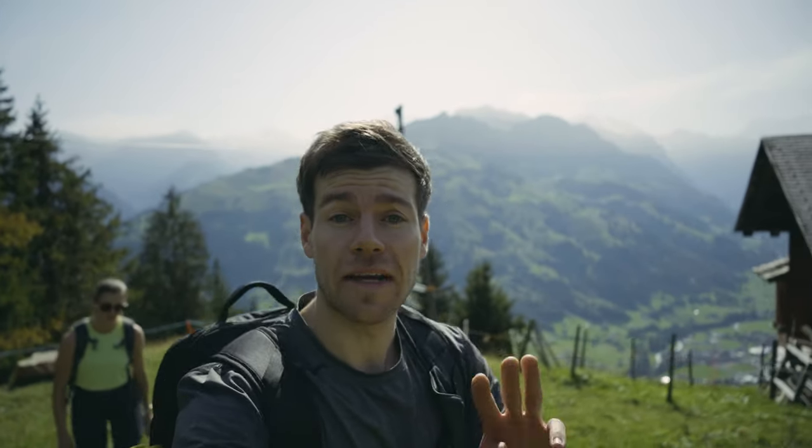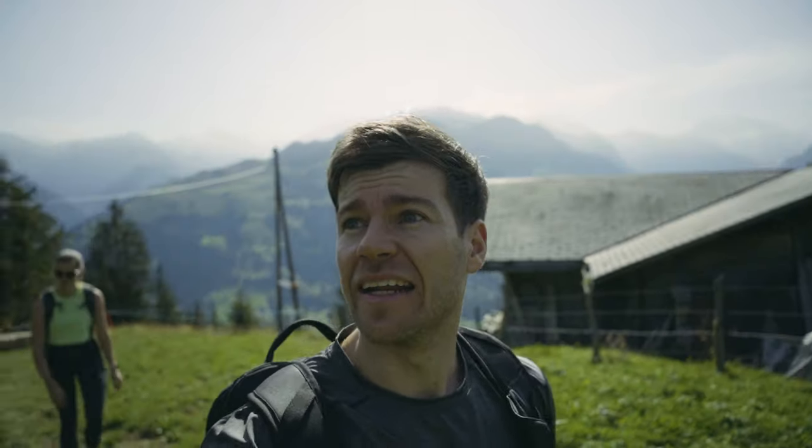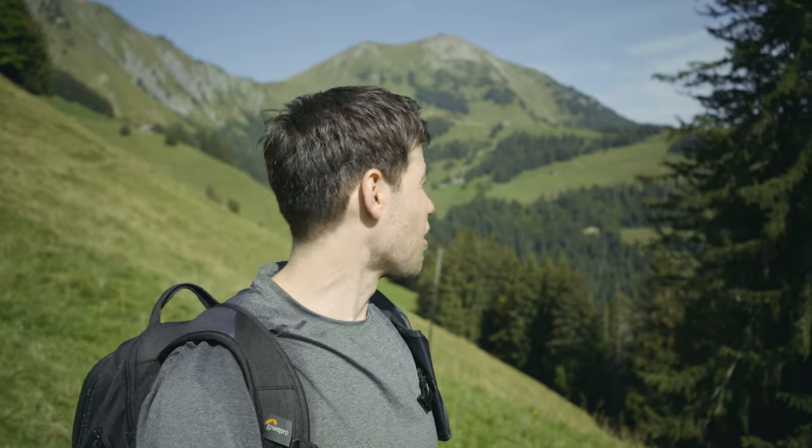The sign says 3 hours from here after 1 hour and 40 minutes of walking. And over there is our destination. I think I can see the top of the Niesen in the back. Look at this guy. It's so far away, but also so close.